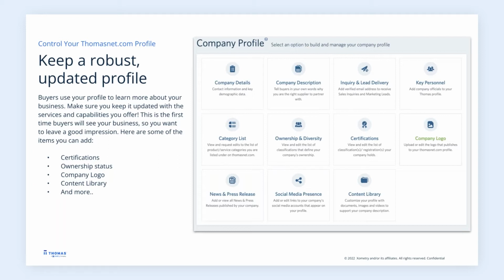The team at Thomas works to make sure that you are categorized across those 70,000 categories correctly. And there's a way for you to request being included in other categories as well if you think we missed something. There are ways for you to tell us if you have specific certifications around ownership or diversity. So this would be veteran-owned, minority-owned, woman-owned, etc. Please share. We have over 193 filters on the platform.